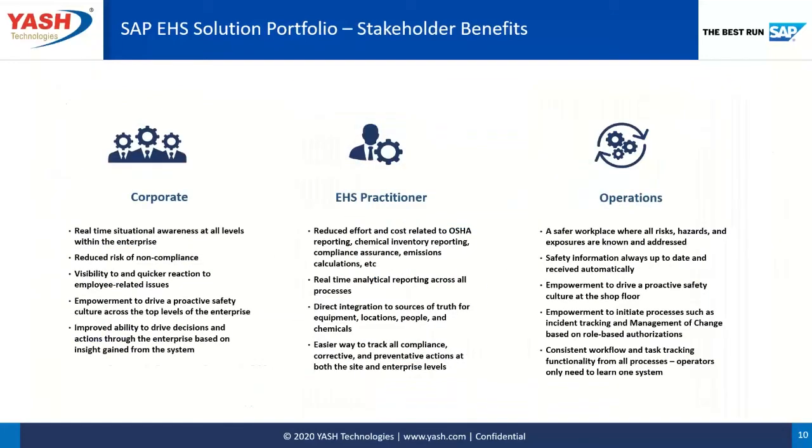All right, just not going to dwell on this too much, again, just in the interest of time. We look at stakeholder benefits when we try to understand what we're doing with our solutions and where we need to go. We start to break that up into groups of stakeholders, sometimes around the corporate level, then the practitioner level, and then operations or shop floor. And you see some of the bullet points there.